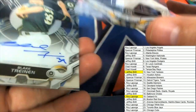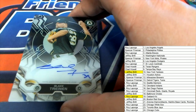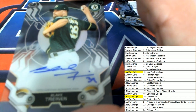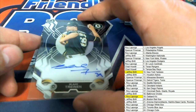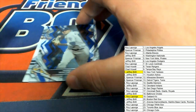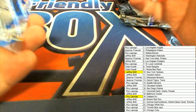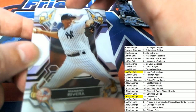Lorenzo Cain. Look at this. It's an A's autograph once again. So it ended up being an A's box. And Oakland scores. Roy. Well, nice A's autograph here. Then we have the Manny Machado blue and a Rivera white. And there's something behind this Rivera, I think. Oh, no. Okay. Nope. So that's our box break.